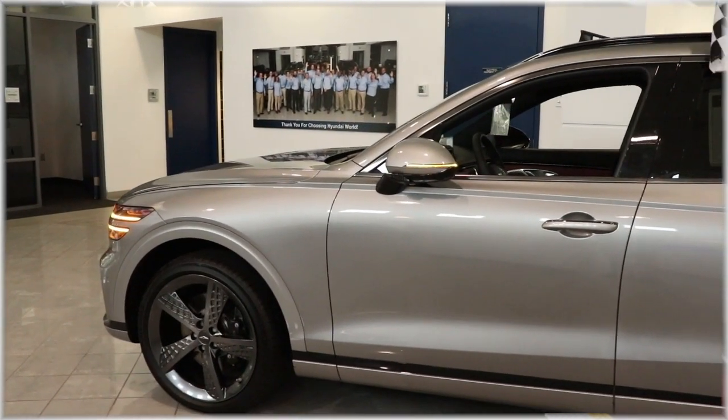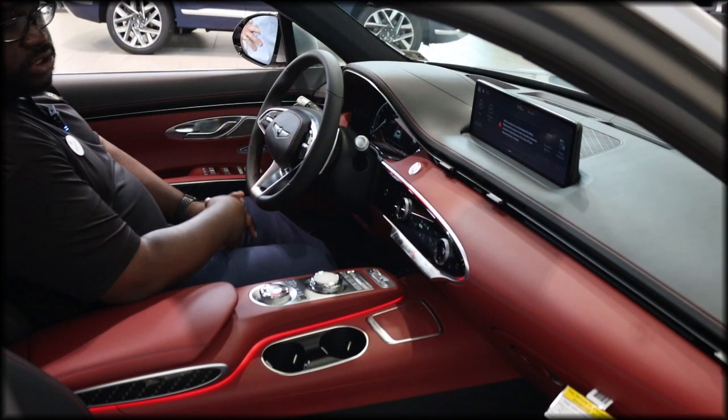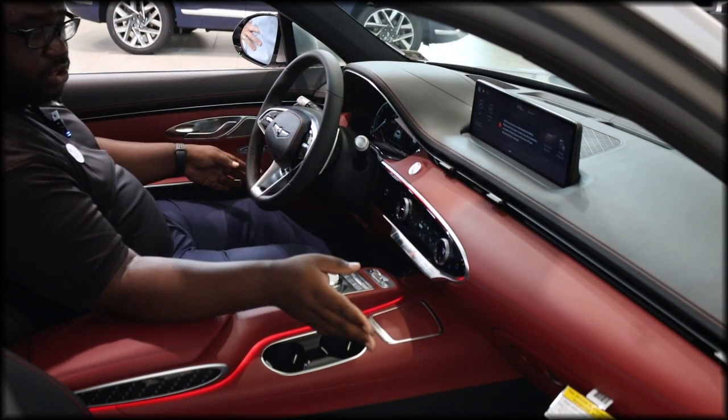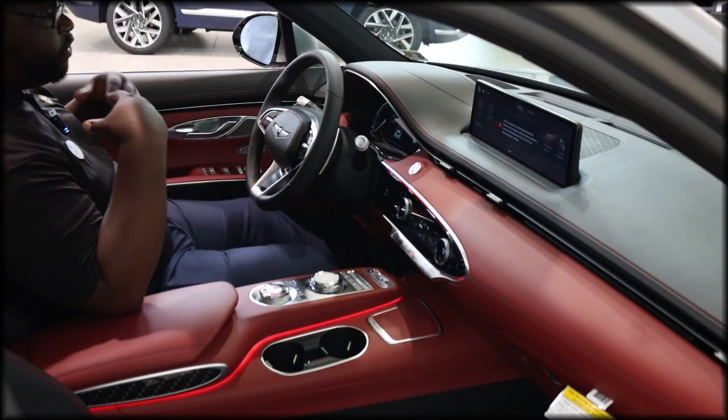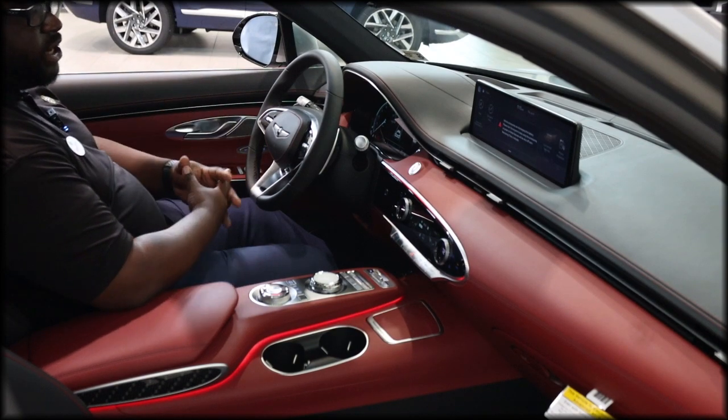As far as the sound system is concerned, 21 speakers of Lexicon sound system. So you'll have the 2 tweeters, you'll have the 2 subwoofers, and a bunch of speakers around the vehicle to give you a complete surround sound setup.